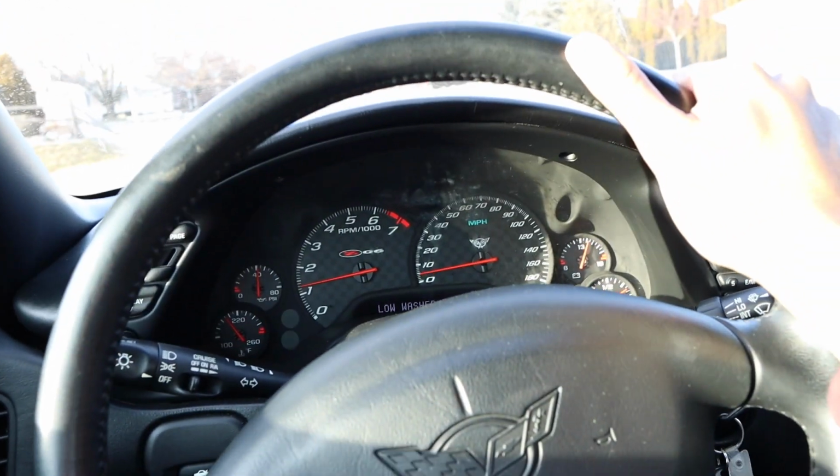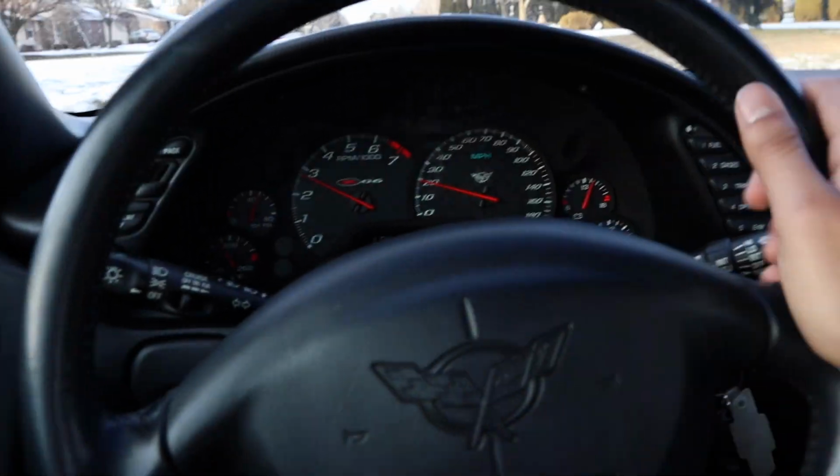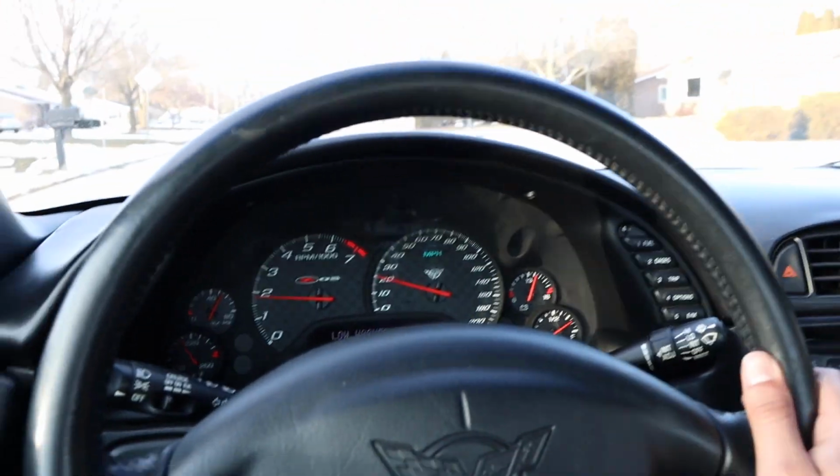Now, driving the Z06 is kind of like driving no other car I've really driven before in the past. It has the weird kind of 1-2 shift thing for eco mode.